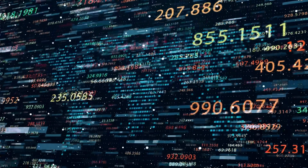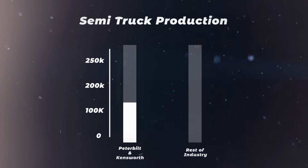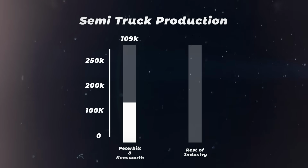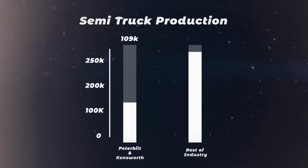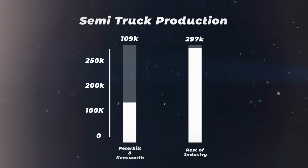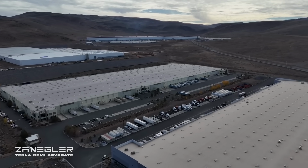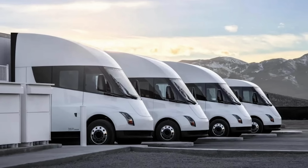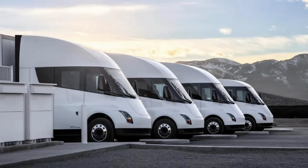And these numbers surprised me. In 2023, the Kenworth and Peterbilt brands sold a combined total of 109,000 Class 8 transport trucks, and the industry-wide market for Class 8 trucks in the United States and Canada for that same year saw 297,000 Class 8 trucks sold. So if Tesla wants to be a legitimate player in the semi-market, then 50,000 trucks per year is a great start, but they will need to at least double that number before they can start to match the existing players in terms of supply.